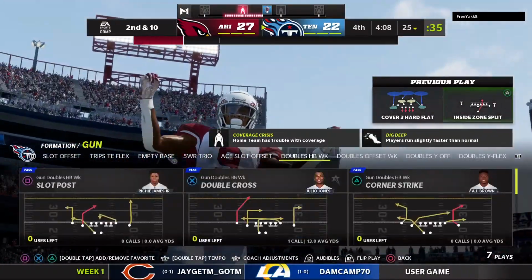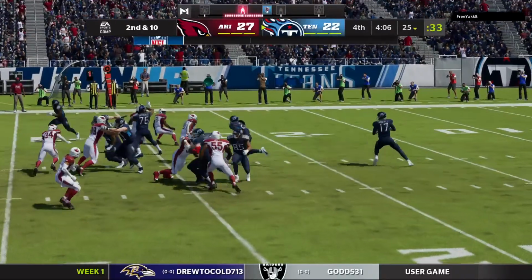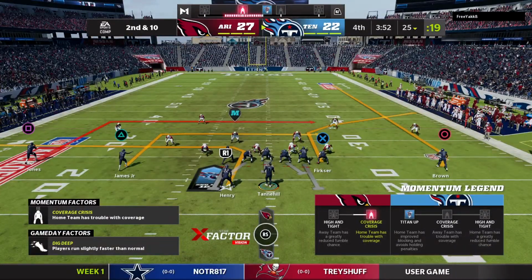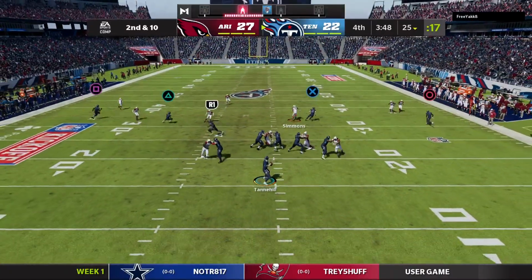Second down. Well done to sniff that out defensively. He had it diagnosed pretty quickly. I love that description because diagnosed is perfect on that one. Read his keys, made the play, and he couldn't even get going moving the football.